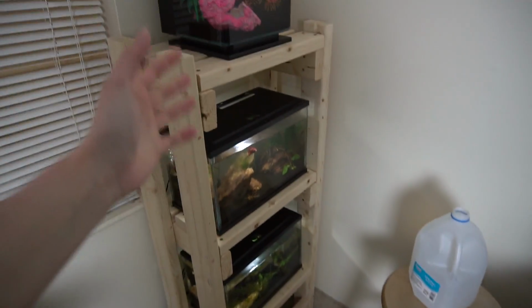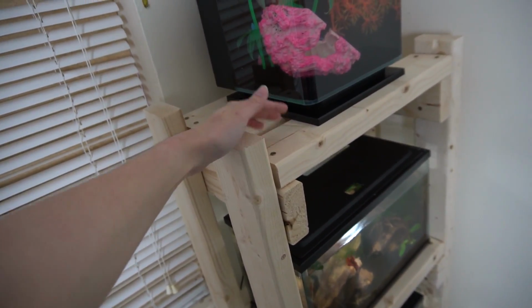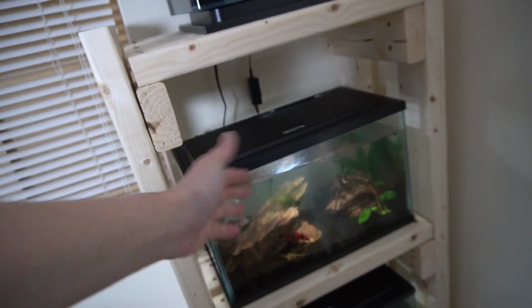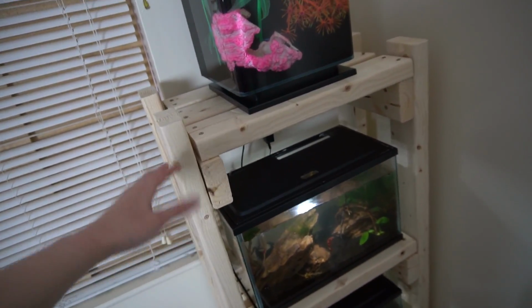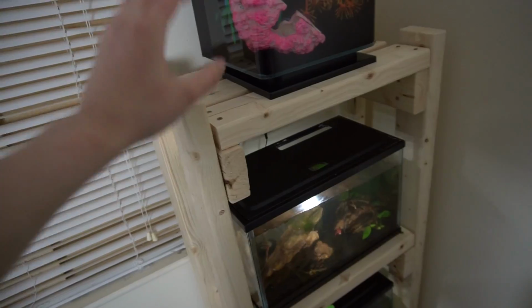So leading into the next thing, right here, as you guys know, is my betta stand. Now I built this myself about a month and a half ago, I want to say. But as you can tell by looking at the tanks, the water level is tilted, which means that the actual shelves are tilted. I didn't have a level to make this as even as I could have, and obviously when you're dealing with tanks, you really gotta do that. So mistake on my part, but I am rebuilding this.